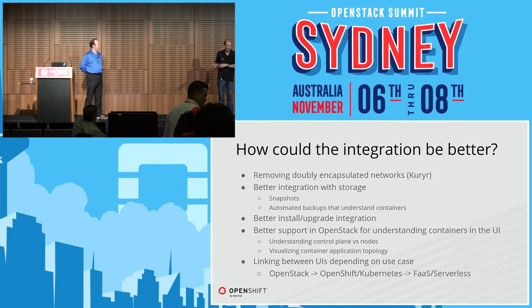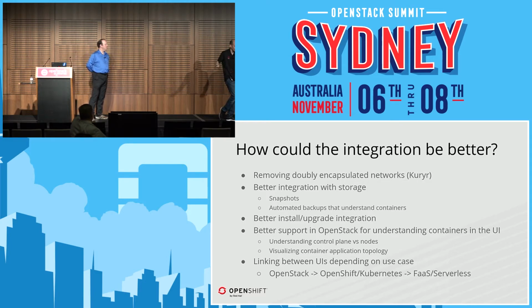That's because OpenShift and Kubernetes take the same mindset that OpenStack does, which is you should be able to throw the nodes away, launch a new node, and remount the storage into it. That works for the applications too, you're also able to remount the storage for the applications, but you probably care about the data there, and you probably want to be able to back it up in a sane way. Having OpenStack be able to understand the container platform well enough to know which pieces of that are relevant to backup and which pieces are not would be an incredibly valuable thing.